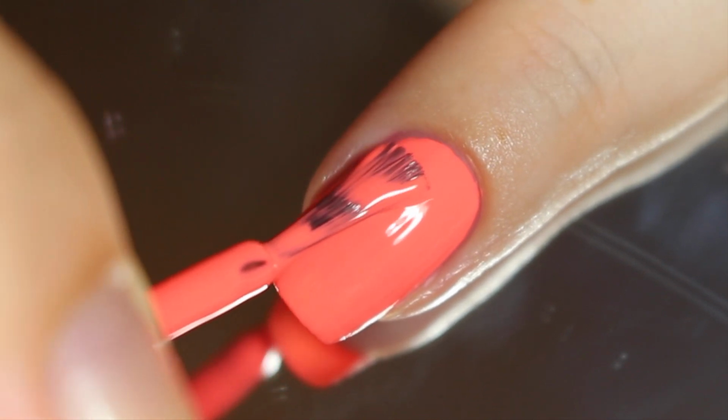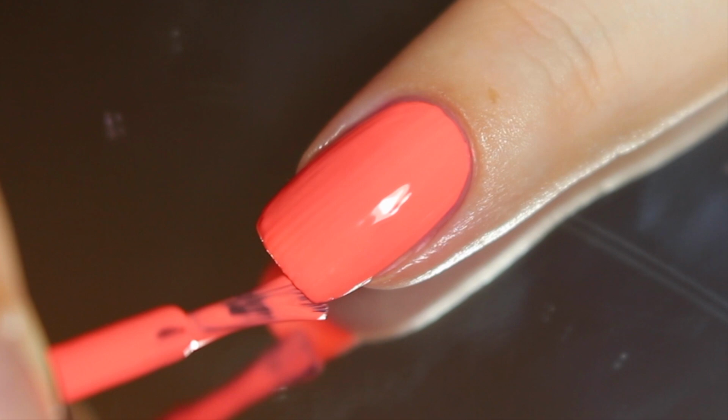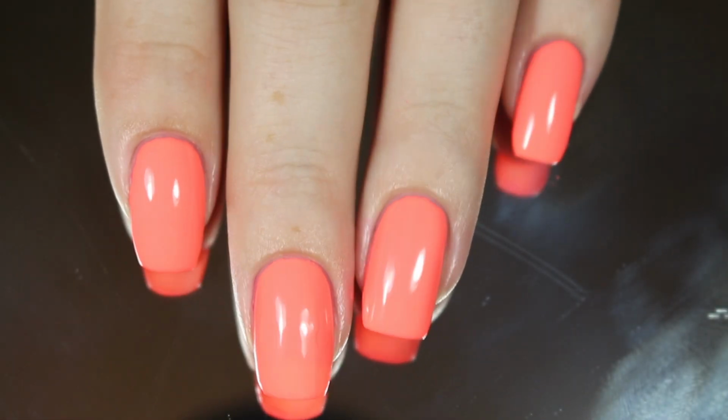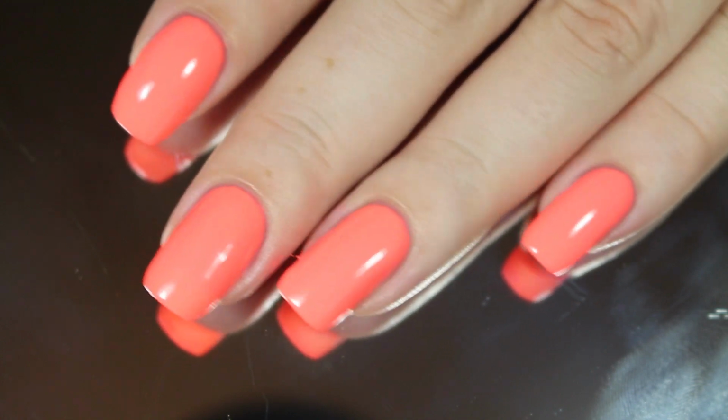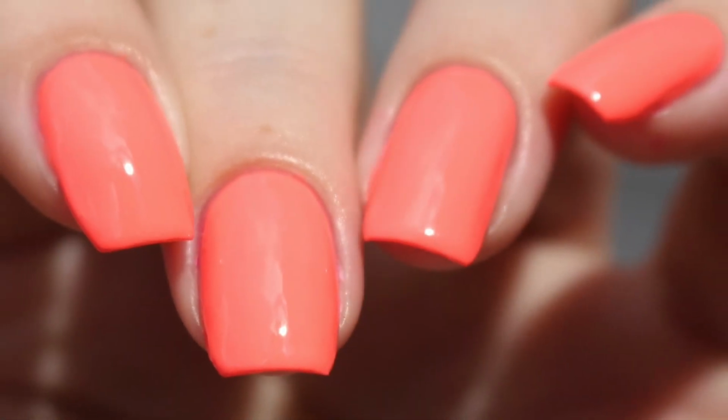Again, I did have a little bit of a dull finish, so I do recommend going in with a coat of glossy top coat to keep things nice and flashy and also protect the wear time. So here's a look at that completed mani at 2 coats before a glossy top coat under artificial lighting, and then here's a quick photo from an angle in direct sunlight.